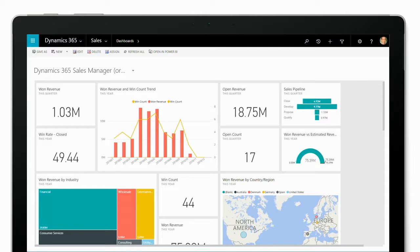Again, it is Power BI integrated directly into Dynamics 365. I see here my won revenue and my win count trend. I see it by industry, and I can actually drill down further from here, going directly into the opportunities. I have here the open possible revenue, as well as my number of opportunities split up by sales pipeline. So I actually see what's happening on the process side and where my opportunities are.